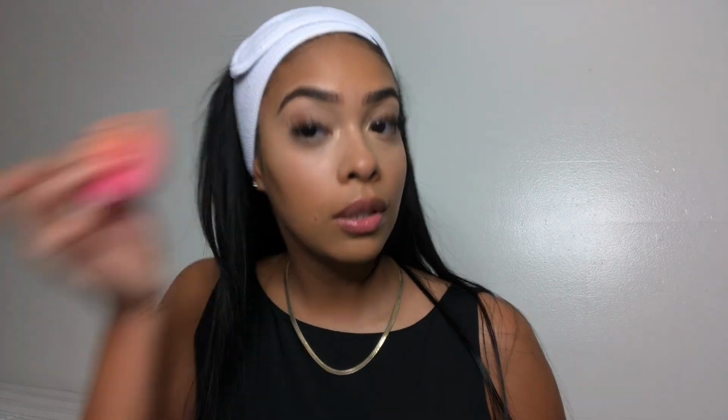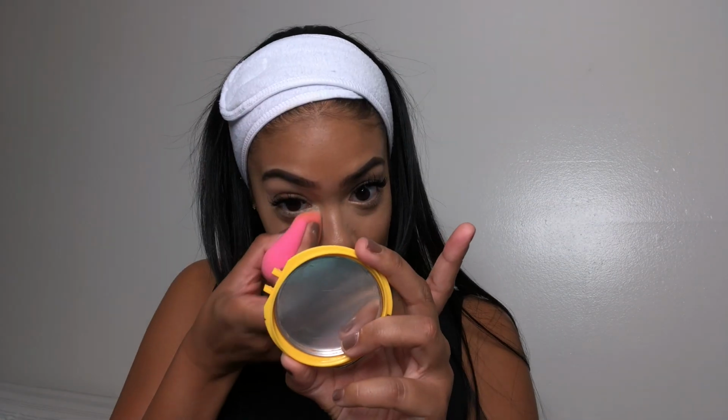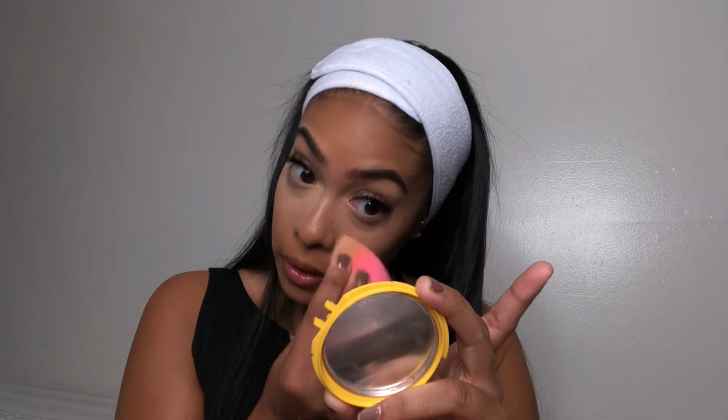Once we are blended to our liking and we make sure we don't have any creases under our eyes, I always double check. I am going to set it, and I am going to go in with my Mercier translucent powder. I dip my beauty blender in there while it's still damp, and I press it. So then I turn it, same thing with the other eye. Make sure there are no creases. I look up and I press.